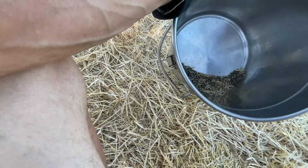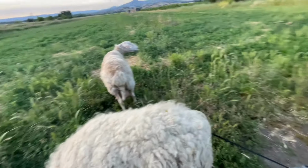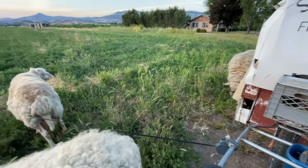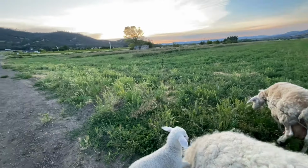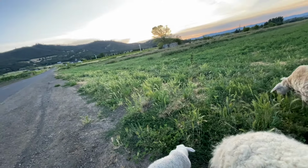I went over the rest of it away with the walk. I love walking them on the side of the road right here. This field is unfenced, but it's growing alfalfa hay. Right, this is my kefir strainer. This is what I make my kefir cream cheese in.